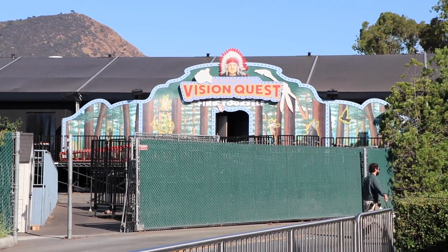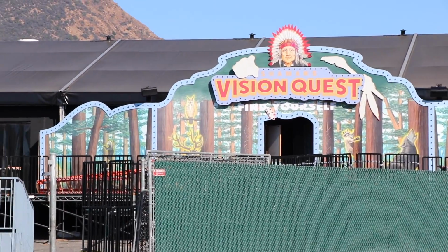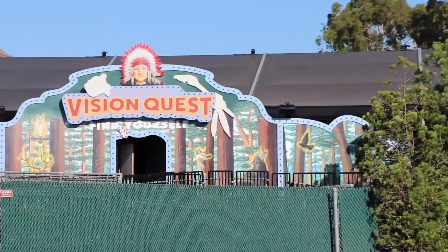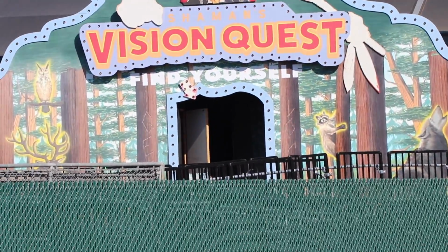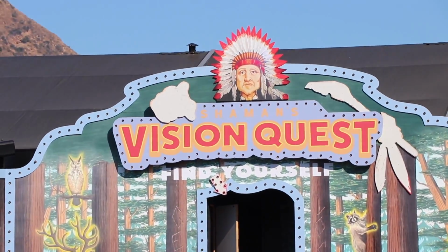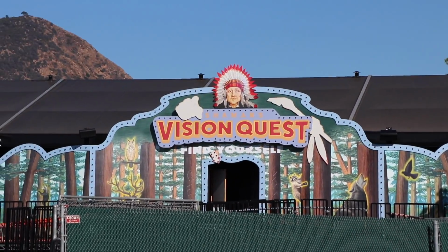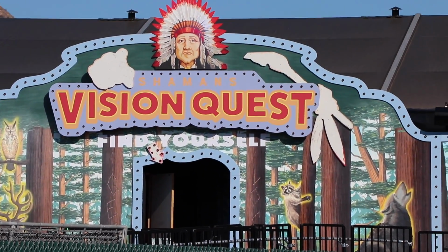Finally got a good visual at Vision Quest, and this is for the Us Maze. It's beautiful. See if I can see inside a little. Oh, it's just too dark. It says find yourself. I just realized. Right underneath it says find yourself.